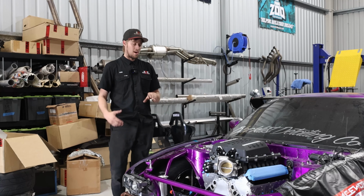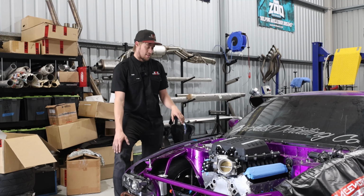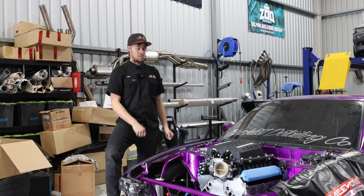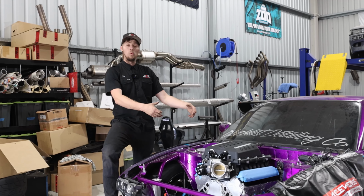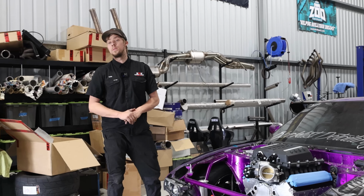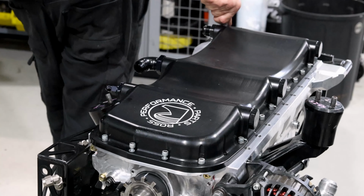Unlike the RB style dry sump pans, the LS one that we've got here, the scavenge side of the pan is actually all built in. So on our RB style pumps, which I don't know where one is, but George, if you want to throw it up, it's got a whole heap of fittings along the side of it.